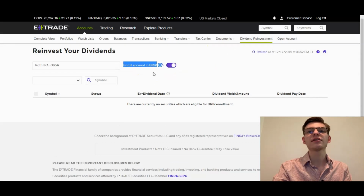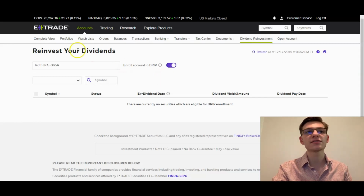And if we go over here to dividend reinvestment, you can see it says enroll account in DRIP, and that is turned on. So that Roth IRA is enrolled in DRIP, and all dividends will get 100% reinvested right back into that fund, which of course creates that compound interest effect, and you earn more and more on top of what you've already earned.